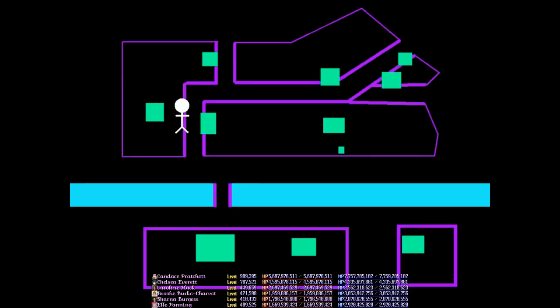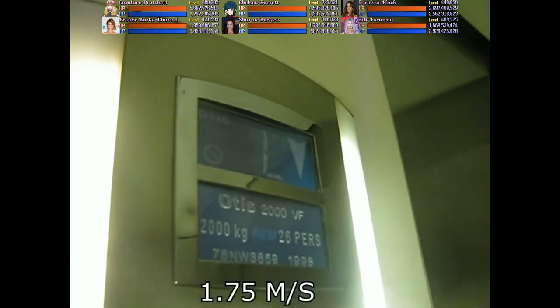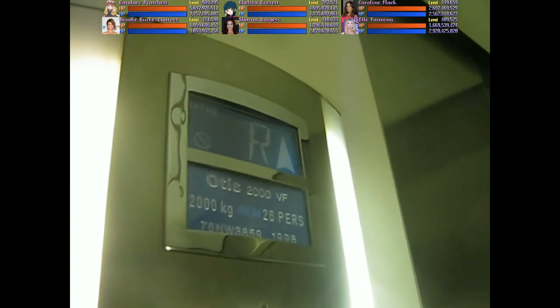And now to the next lifts, which are the lifts that go between Riverside level, up to the shopping centre, Lower and Upper Malls. It's an Otis 2000 VF. That lift goes between Riverside, Holybrook Walk, and Town Walk.